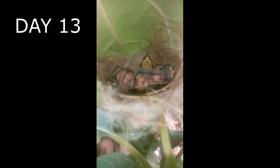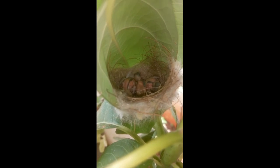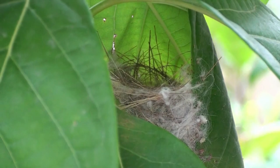The female tailor bird incubates the eggs for 13 to 14 days. It's day 13 since she laid her eggs, and today the eggs have hatched. The fledglings are blind till they reach day 5 and they are born featherless. That is why it is very important to protect the nest.